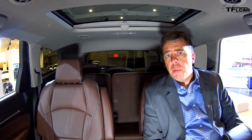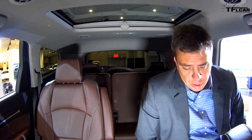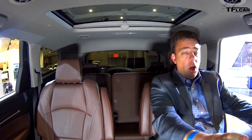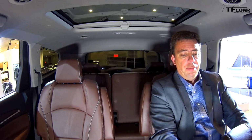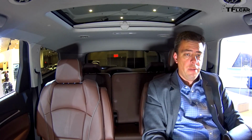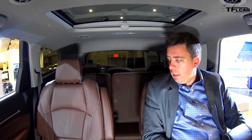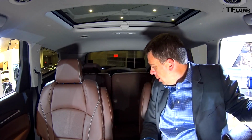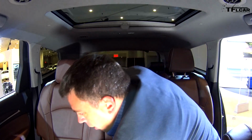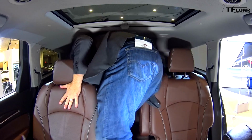So Buick is very proud of how large the Enclave interior is, and I'm just over 6'2". I'm sitting behind the driver, and the driver's seat is almost all the way back, and I still have knee space and some headroom, so that's very impressive. And this is including the dual sunroofs in this Avenir version. But what about the third row? So let me see if I can move the seat up a little bit, and let's see if I can fit.